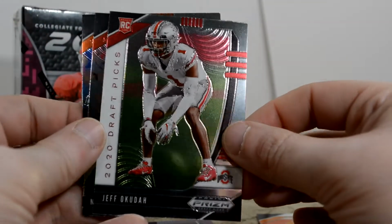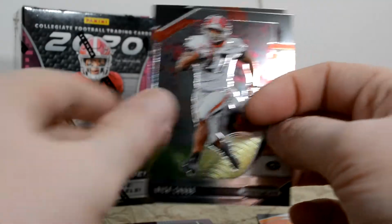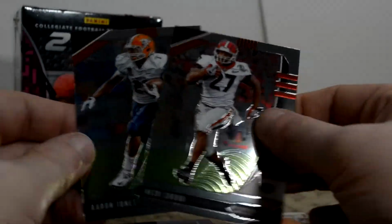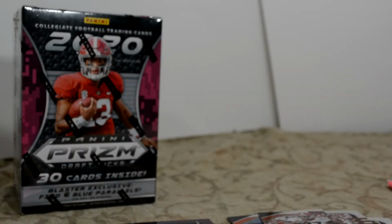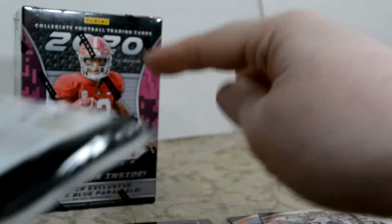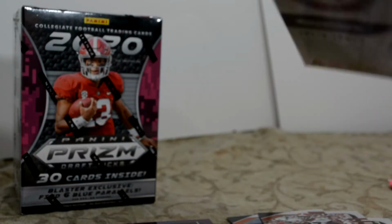Jeff Okuda, rookie card, 2020 draft picks for Ohio State. Nick Chubb and Aaron Jones. Second pack of this stuff. I like these with six cards per pack. So those ones, I'm not sure. I think some of these Prizms only have like four cards per pack.